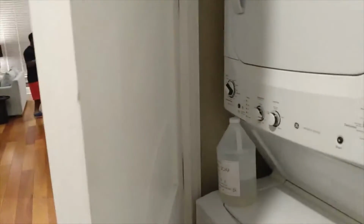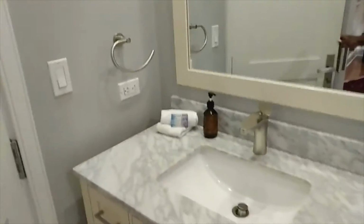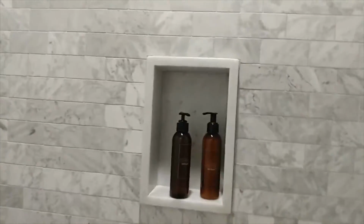Start out by showing y'all the beginning. This is the front door, and this place is called the Sextant in New Orleans, downtown New Orleans. We done seen rats run across the road and everything, roaches and stuff. This is New Orleans. This is the washer and dryer when you first walk in. This is the first bathroom. Nice, chic, high ceilings, nice tub. Oh, and it got shampoo and conditioner already here and body wash, period.